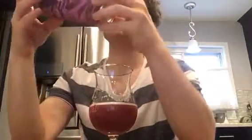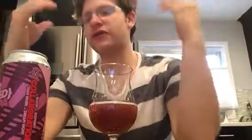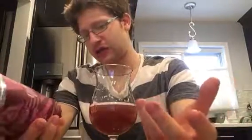This will get you drunk. If you're a lightweight like me, I'm feeling a little bit of it. But I wouldn't recommend this beer to you guys, honestly. Actually, no, I would. If you want to try it, I would try it.